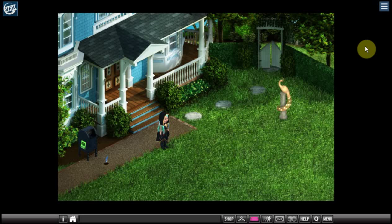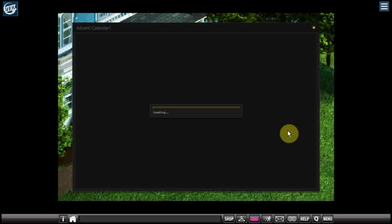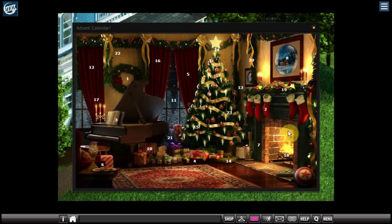This is Fairy Fanatic, and I wanted to share with you a few of the Christmas things that VFK does. One of them in particular is the Advent calendar, and this is the only place that I know of that actually has an Advent calendar at Christmas time in their game. So you go over to the menu, you select Advent calendar from the menu, and here's your Advent calendar.